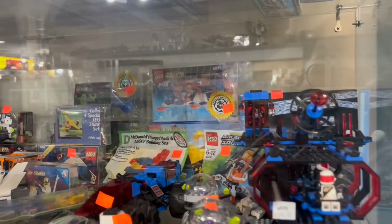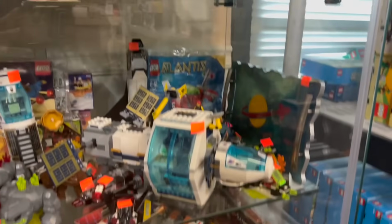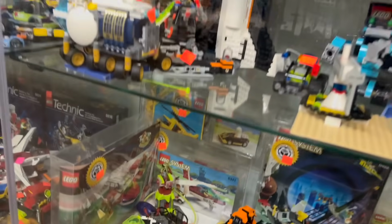I also really enjoyed seeing this LEGO Classic section. Here's where you have a lot of classic LEGO space sets, like the original LEGO Space Police base, and then you move on upwards to other original LEGO themes like Agents, Galaxy Squad, Aqua Raiders, some of the LEGO City space stuff. It was just a really interesting selection of LEGO sets throughout the years.